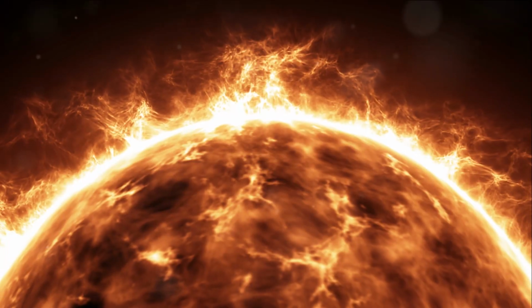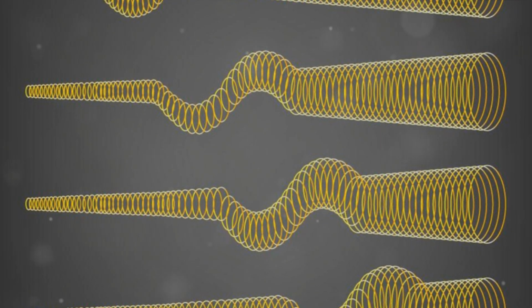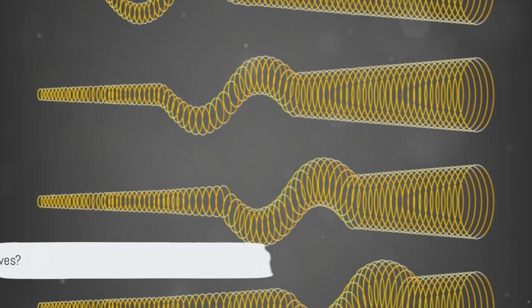One notable discovery was the frequent and short-lived changes in the direction of the sun's magnetic field, providing crucial insights into the mechanisms underlying the coronal heating problem. The probe's measurements confirmed the hypothesis that Alfvén waves play a significant role in this process. Hold up! What are Alfvén waves?